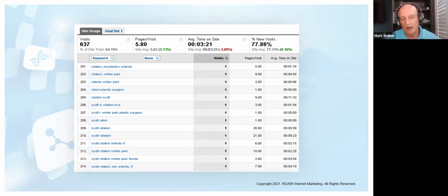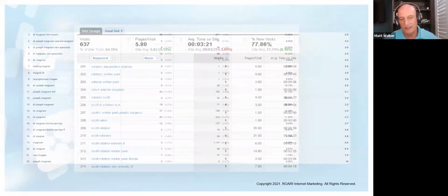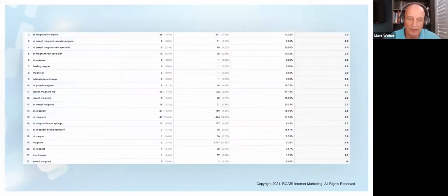Now let's add a column to this data and look at what the impact of this is. Let's look at a very popular vein practice in Fort Myers, Florida. The column I've added here on the right is the average position of where their website falls on the Google search engine results page when the exact combination of words on your left is typed into Google. I call this average position, which is what Google calls it, because the results that consumers see vary based on the location, the time of day, the device they're using, and their own search history. We all don't get the same search engine results pages. So Google reports it back as the average position.